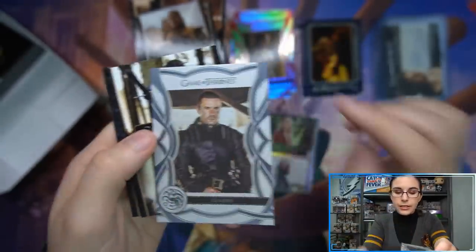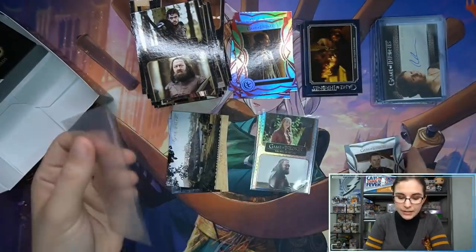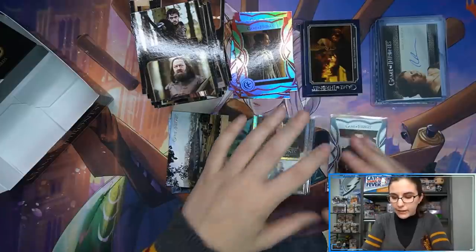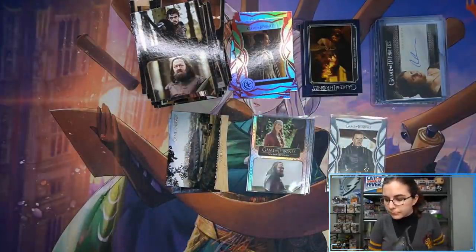You would think, actually, that these are the parallels because they're foil, but the parallels are the matte cards, and the foils are the regular, compared to the base set, which the parallels are the foil, and the regular matte-style cards are the base cards.